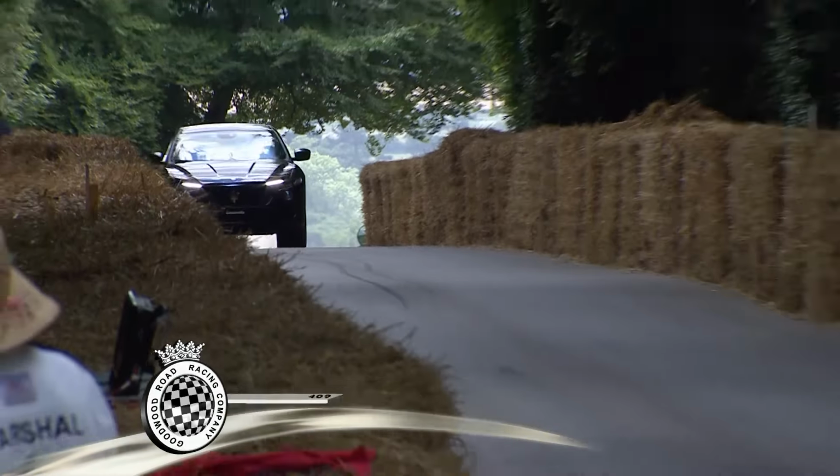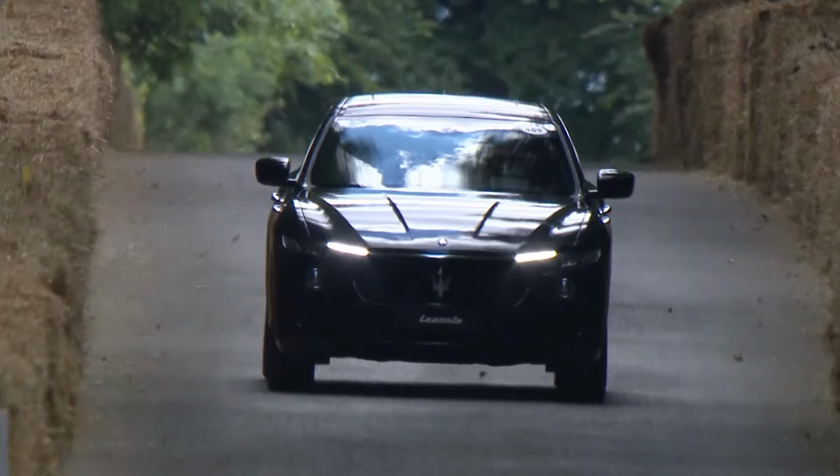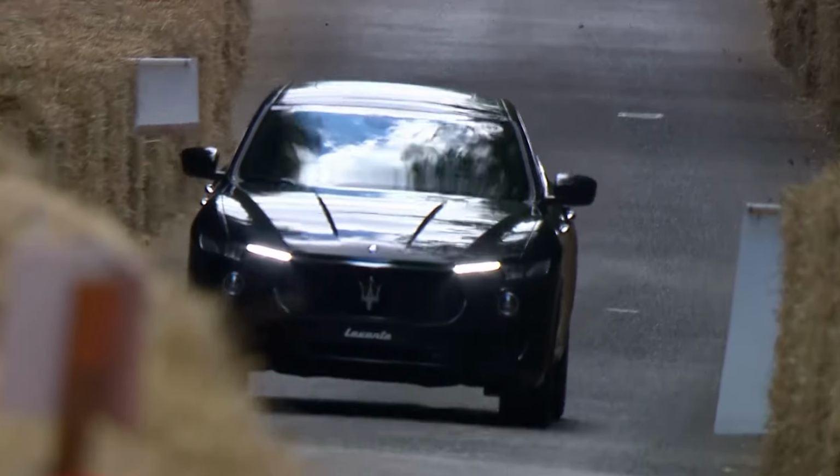Here's Maserati's version. This is the Levante. It's interesting that the Fiat Group have produced two SUVs in competition with each other in a way.